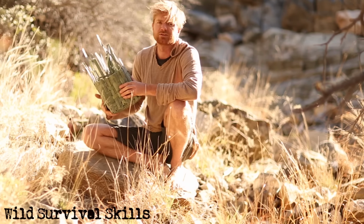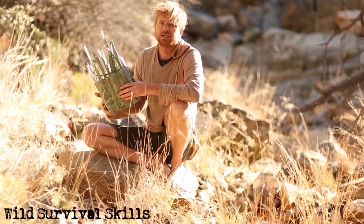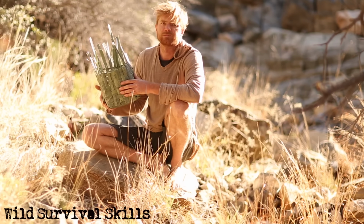But this is a great basket. It feels really sturdy, and it's going to be a huge help to not have to carry everything in my arms anymore.